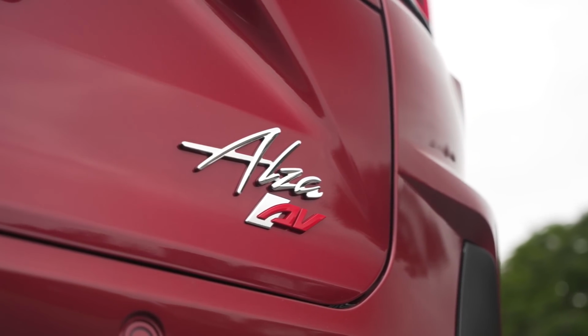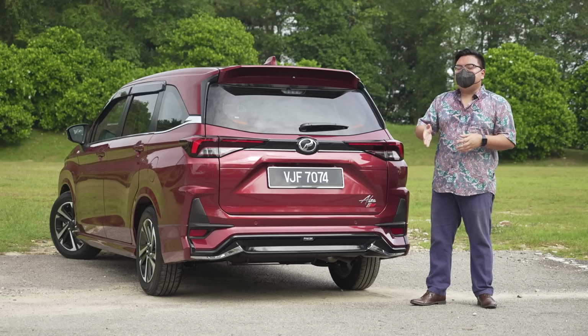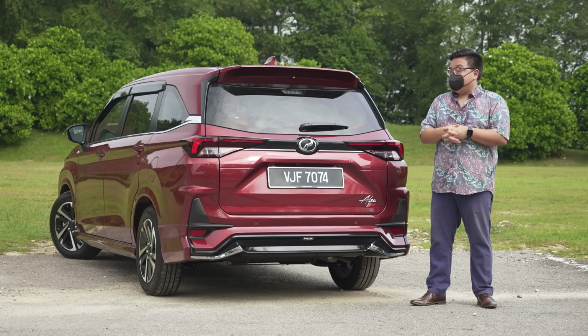Down here is a brand new Alza typeface, which I think looks pretty good. This is a bit of a love it or hate it design, but I don't mind it. I think it adds a touch of class to this car. On a Perodua, that's pretty rare.